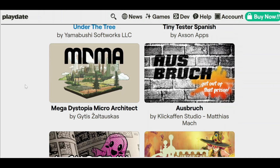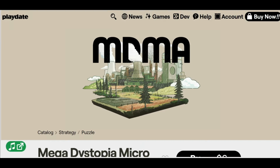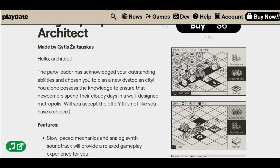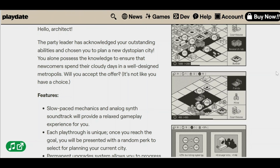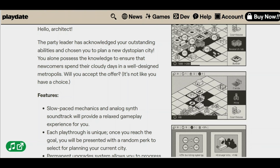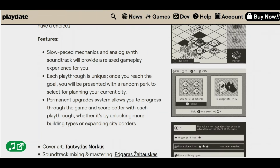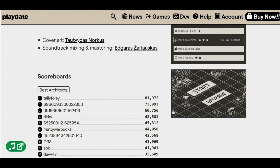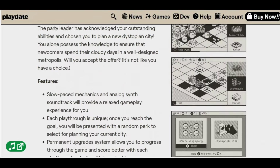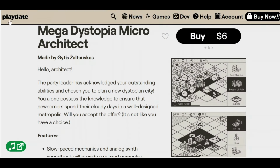Okay, we've got Mega Dystopia Micro Architect, or MDMA for short. This looks interesting. This one's $6. You're obviously trying to design some sort of metropolis. Not sure it's my type of thing at all, but if you like that type of strategy, SimCity style game, I guess that's maybe for you. But personally, I'm not sure. On a tiny screen, I'm not sure these type of games are going to work that well. But it's $6 if you're interested.